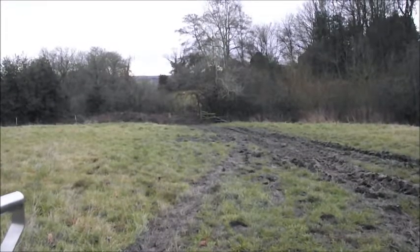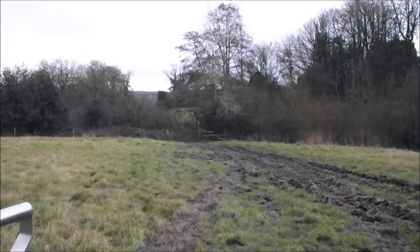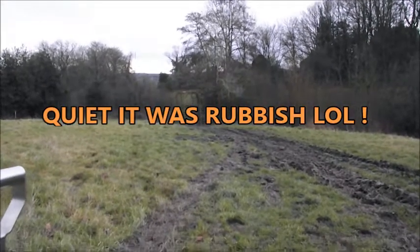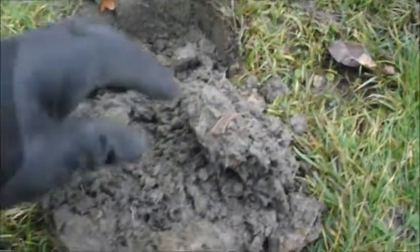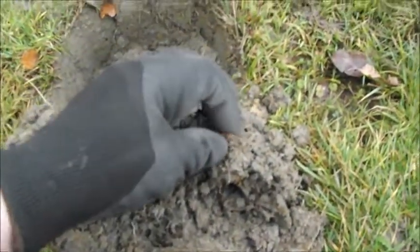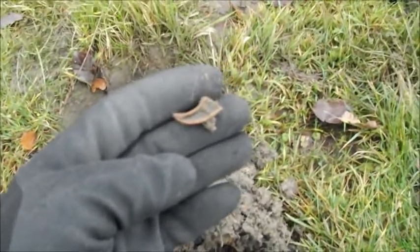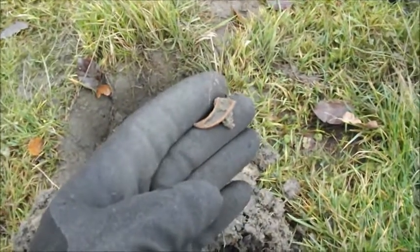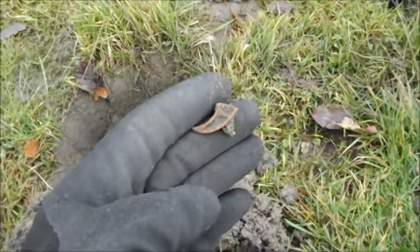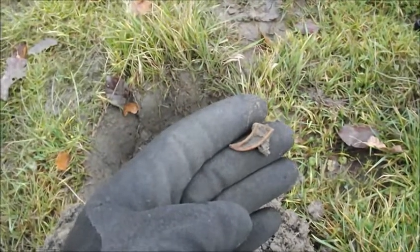Well, my good friends, we've swapped fields actually. The field that we were in was very quiet, but I'm on this old footpath here. Just got a signal down here. I don't think it's anything special, just thought I'd let you have a look. I don't know what it is. It looks quite decorative actually. I think it's made out of copper. I'll clean it up in a bit and have a better look. I'll see you in a while, everybody.